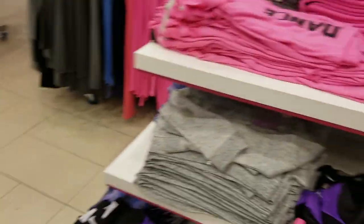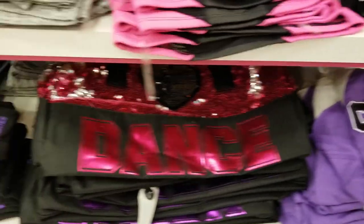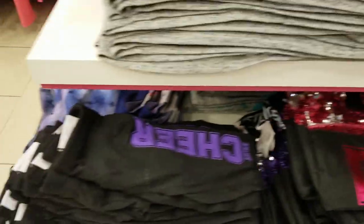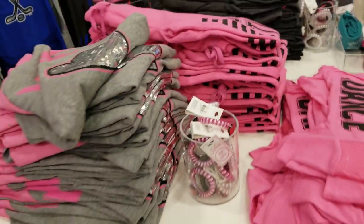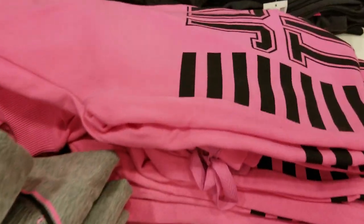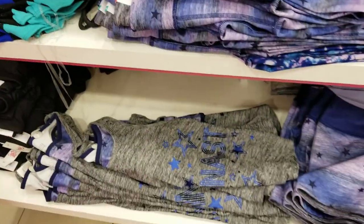Okay, show us. Let me finish showing these real quick. Cheer. And then the bags match. Cheer pants. Dance. Shirts. Leggings. Mostly Justice. We showed that.